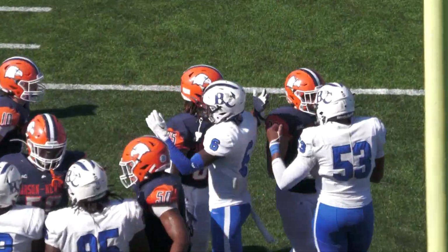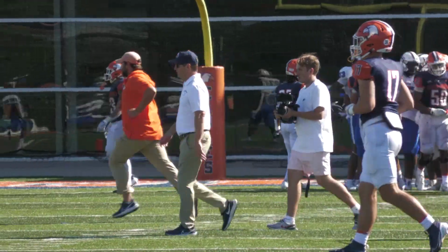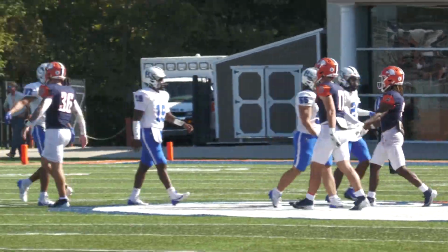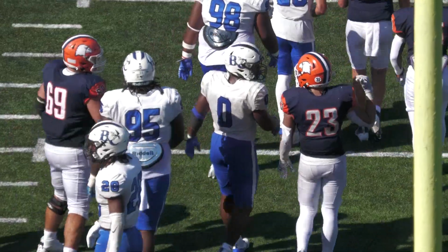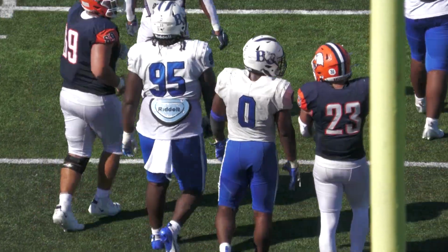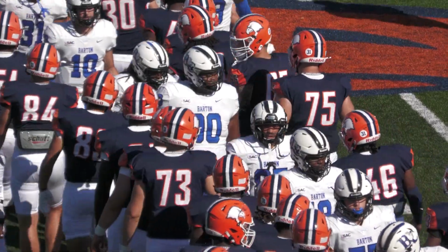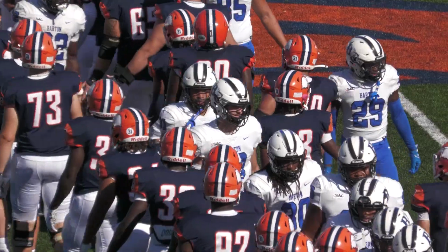But an all-time great rushing performance by Jaden Sullins. 261 yards on the ground for Sullins. A top 10 rushing performance all time for the Eagles. Paves the way for Carson-Newman to stay unbeaten and get to 5-0 and 3-0 in South Atlantic Conference play. Mike Turner, buzzer and ball game. Eagles win behind stellar work out of Carson-Newman fullback Jaden Sullins.